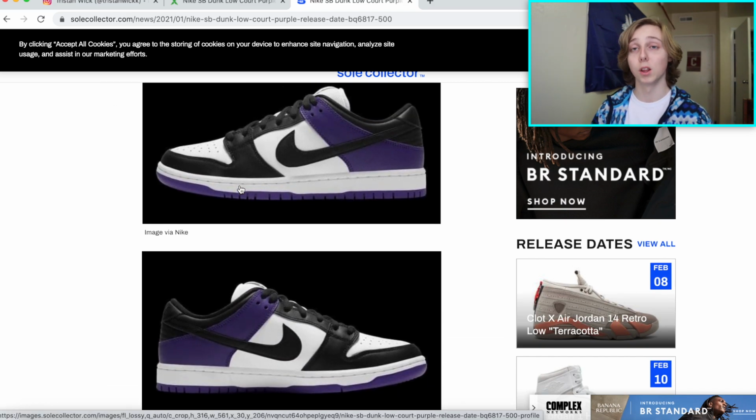Again, that Court Purple colorway is always a golden boy, always a really nice one to hold. I've always mentioned I love holding Court Purple stuff. A pair of Court Purple Jordan 1s, those have been a pretty good investment for me. And this one is definitely one I'm not going to ignore. And I know we have another pair of Court Purple Jordans coming sometime soon. It's another pair of Jordan 1s.